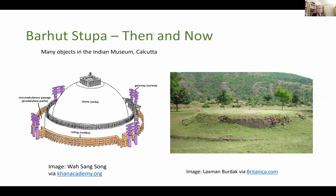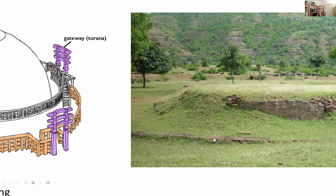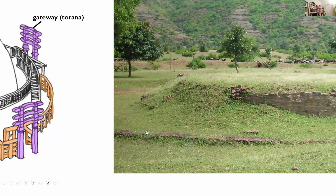So here we have the Barhut stupa then and now. You see the difference. On the right-hand side, that's a photo taken from Britannica. Basically you have a low bit of stone here in the front, kind of around, and then you see there's a little bit of the base of the mound left, and everything else has been either worn away by time or actually taken away by people.